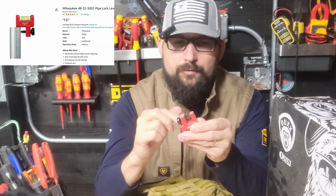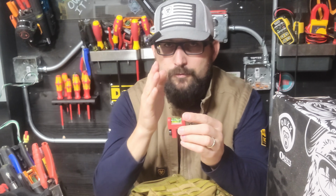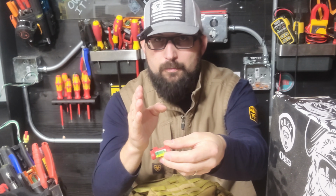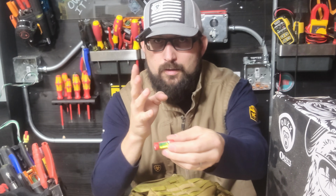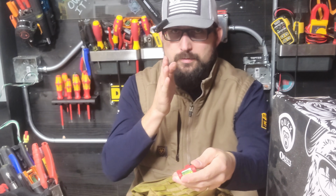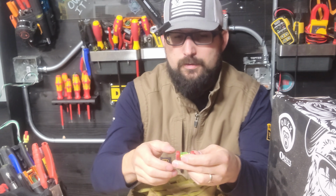This is kind of a little device that basically helps you line up your conduit with the first bend you just made. So if you made a bend up here and you put your bubble on there while everything's bent, when you roll your conduit around, you line up this bubble. It's supposed to help you line up your next bend with your last bend, basically.